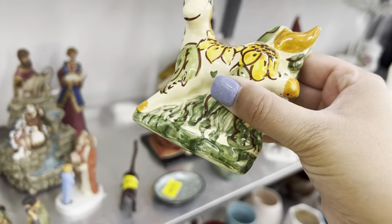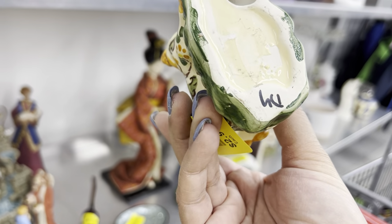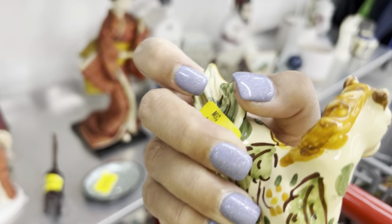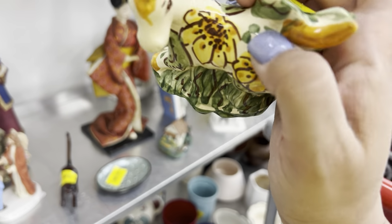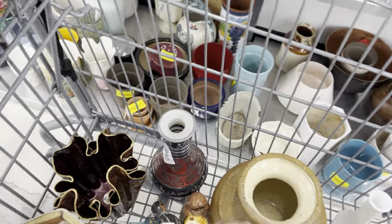I think this is an Italian horse. It's $2.99. I'm gonna buy it for my collection. There's a chip on it, but for me, I don't mind rescuing chipped pieces. I really just don't. I like that. That was a score for me. It's kind of got that Deruta Italy look.